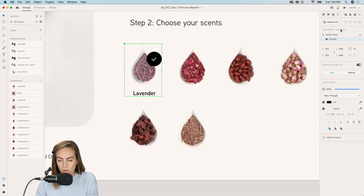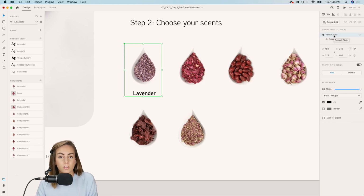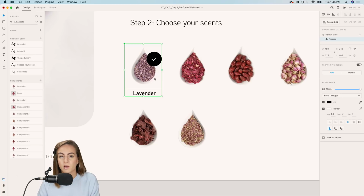And so now when I go back to default state and pressed, I don't have to do a bunch of different artboards for each individual one. It is all in the same component. So that's really cool. And same thing, if we copy and paste this into our other instances of the component, it will still update the rest of them.